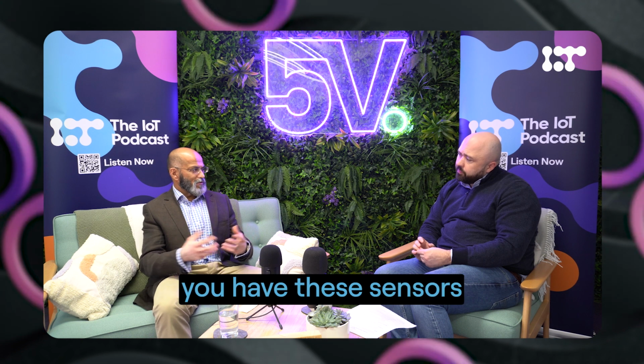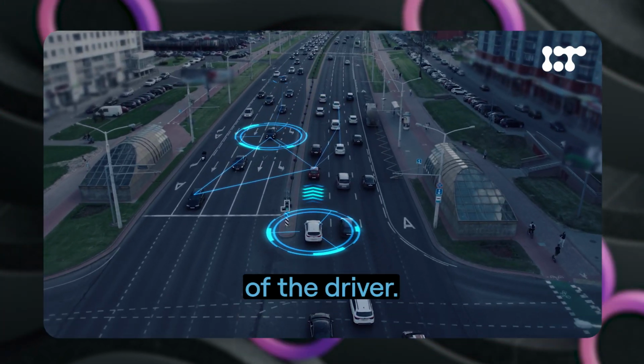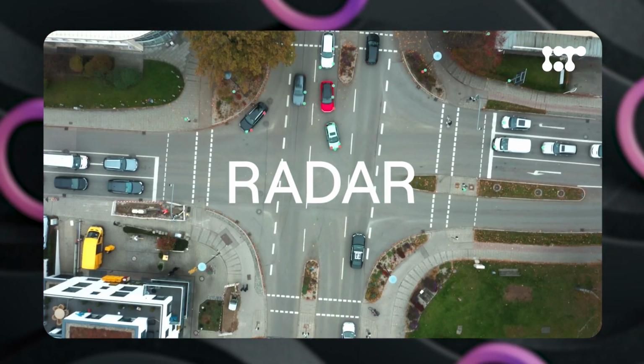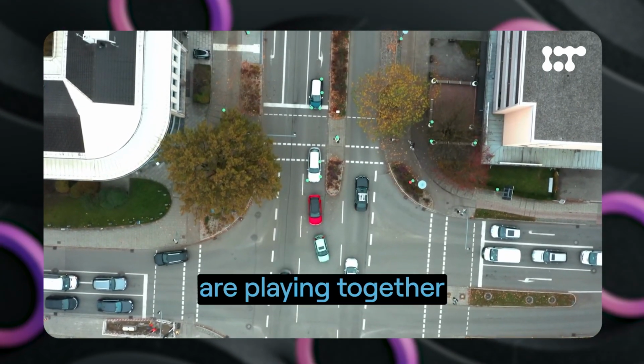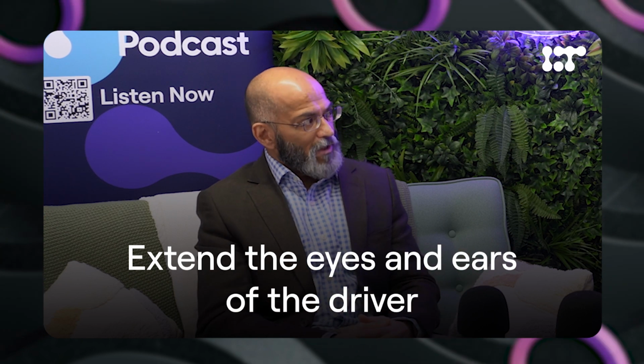So if you look today, this is all sensor based basically. You have these sensors that are extensions of the sensors of the driver. So whether it's camera for vision or radar or LiDAR technologies or ultrasonic technologies, all of these are playing together to extend the eyes and ears of the driver, if you like.